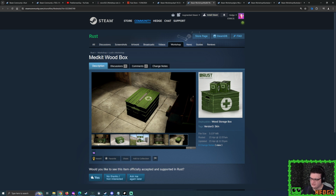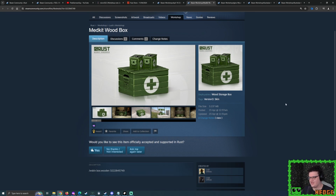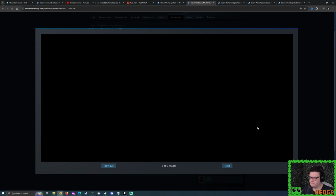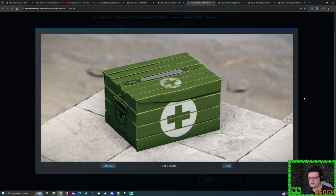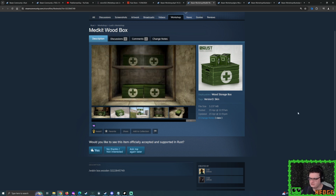Now, in contrast, wouldn't you like a med kit that could easily just restore your health by 100? So yeah, we actually have something similar, but more referential to Rust itself. We've got the med kit themed small wood box produced by Lottie and Luigi. Get a good look at that. I'm sure you can easily see the resemblance. So if you like what you see, please consider voting yes or no. Best of luck to you too.